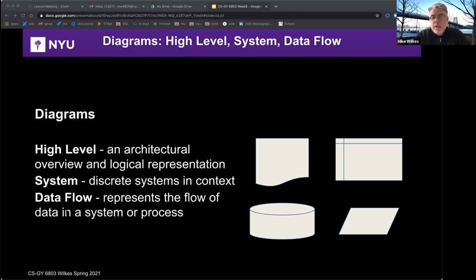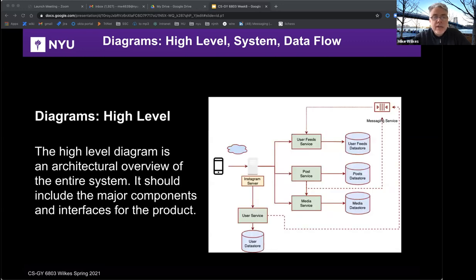There are, of course, many other types of diagrams, including entity relationship diagrams, ERDs, activity diagrams, object diagrams, deployment diagrams, component diagrams. But in my estimation, having just these three will usually suffice to provide sufficient understanding of a system, a platform, an application or a service. So what does a high-level diagram look like? Well, I have a lovely example for you here.